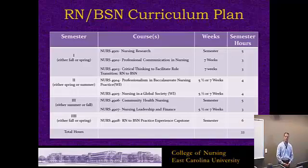And here's the curriculum plan itself. I spoke earlier about how our curriculum is designed around the working nurse. An important thing that comes with this program is that we've spent so much time and effort interacting with local hospitals, local nurses, understanding what they are looking for in terms of continuing their education and making this program itself valuable to them and within the workforce.